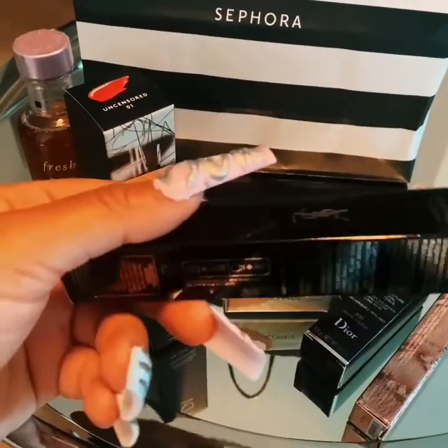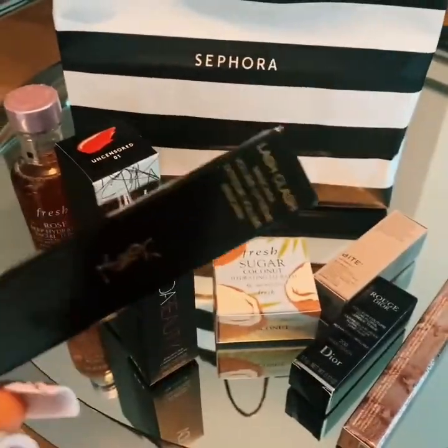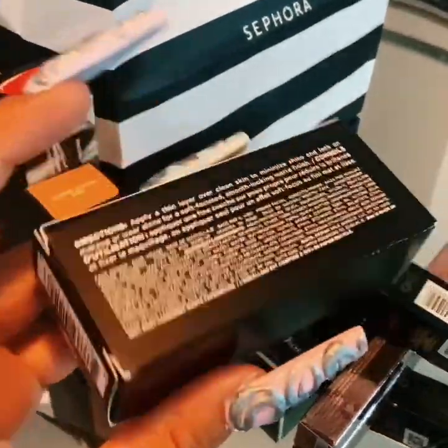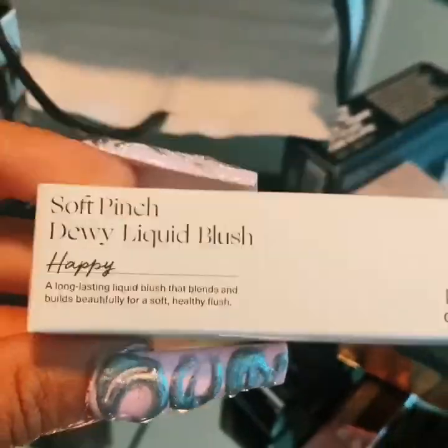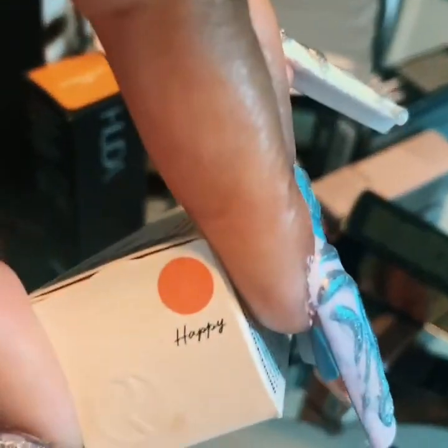I'm gonna try this new YSL Lash Clash Mascara. This was $30, so I hope it's popping because I don't usually spend $30 on mascara. But there was only one left, so it was intriguing to buy. And then I think what else? I got the Milk Matte Makeup primer. I felt this in the store. I bought the mini one. See how I like that. And then last but not least, I bought the Rare Beauty Soft Pinch Dewy Liquid Blush. It was all the rave on TikTok, in the shade Happy.